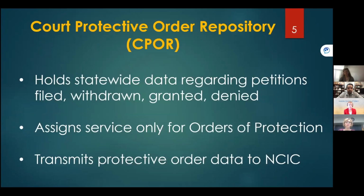I mentioned AZpoint, the Court Protective Order Repository. AZpoint holds now statewide data regarding all the petitions filed, withdrawn, granted, or denied. AZpoint assigns service only for orders of protection, not for the injunctions. You'll hear a little bit more about that during this presentation. And then through AZpoint, the data regarding protective orders are transmitted to NCIC, which is really important for law enforcement. If law enforcement doesn't know that there's a protective order out there, they are not in a position to help in protecting those who are seeking the court assistance.